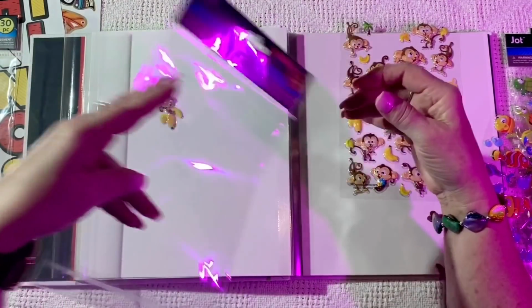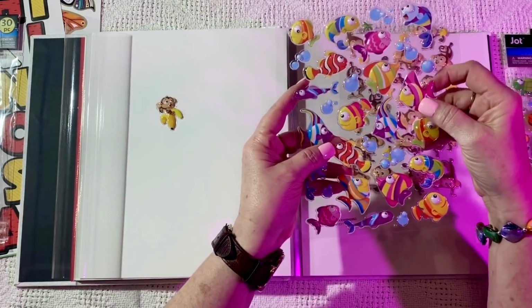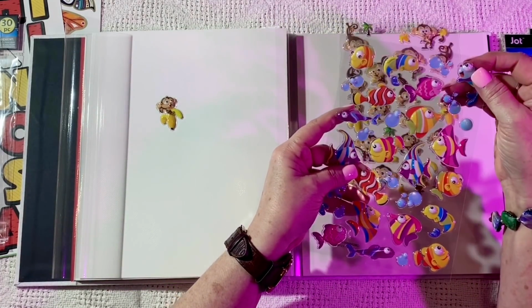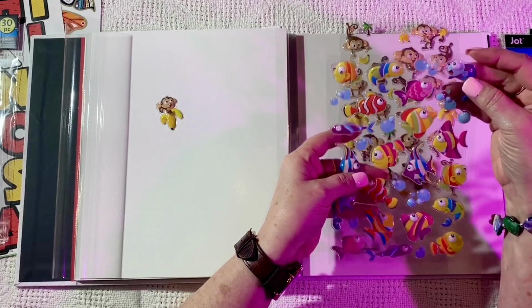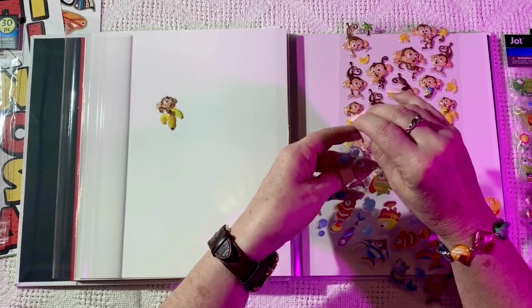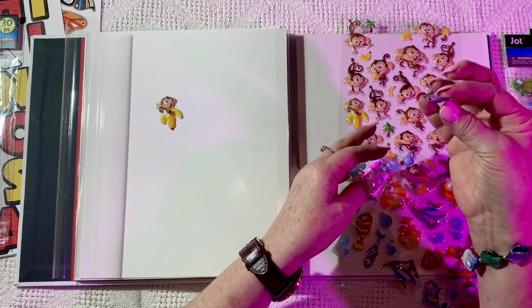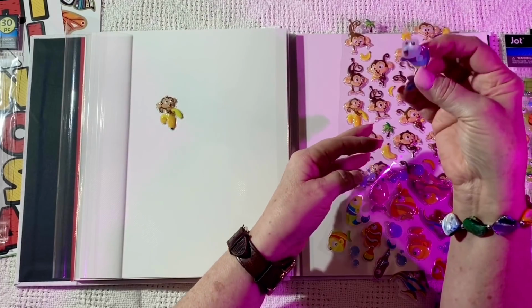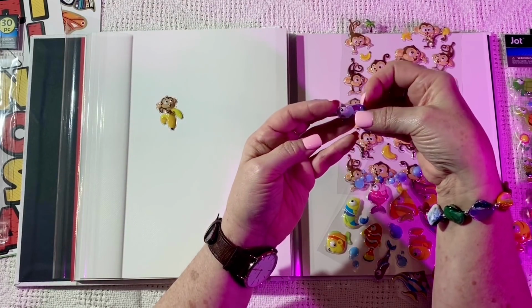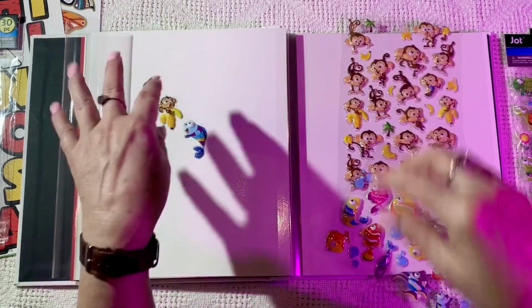I saved these bags because they just have the neatest crinkle. And you watch. Someday I'm going to reuse them in a video. Some things you just can't throw away because they'll be so great to use the second time around. Okay, here's a blue fish.